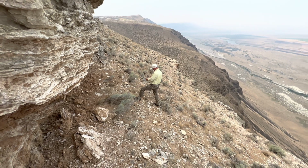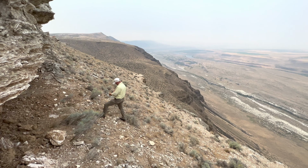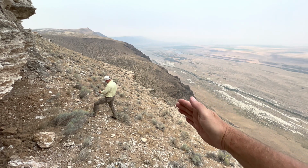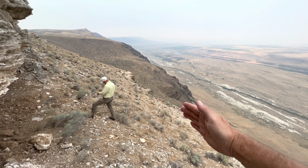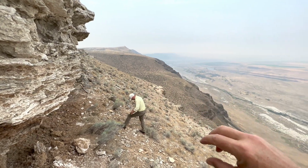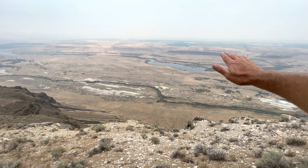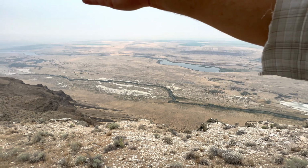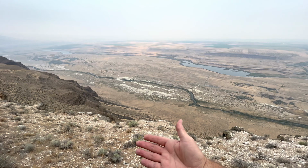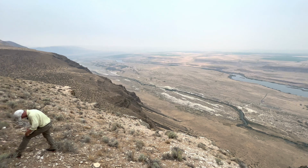But one more thing, just for you viewers. I've mentioned this in other videos, but just in case it's not clear to you, there's a major fault right here, the Saddle Mountains Fault. And so this stratigraphy that we're looking at here is for sure the same stratigraphy as way down there low. And so there's been a big old knife cut, the Saddle Mountains Fault, and earthquakes have been lifting this side of the fault.